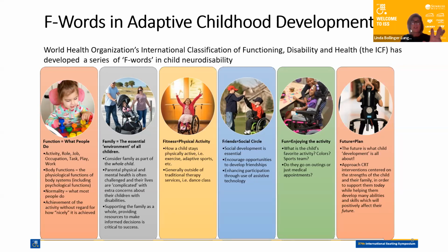So when we're talking about development, we do have these developmental milestones that we're hoping to meet, but we also have this big picture of childhood development that we want you to think about.